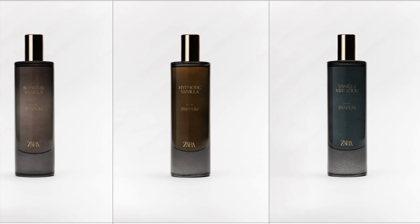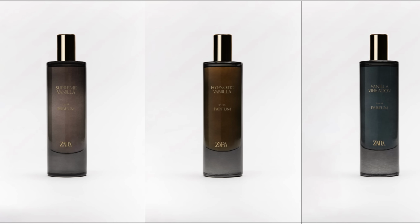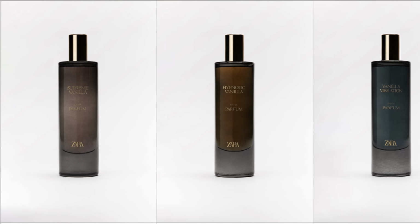But they are 80 ml bottles, $35.90, eau de parfum concentration. And this is one that I was definitely interested in doing a video on because I am a lover of vanilla. Remember, vanilla is my second favorite note. I absolutely love vanilla in fragrances, so I wanted to get my nose on these. And even though they're targeted to the ladies, I mean, we have unisex vanilla fragrances, so are they definitely just for women? I don't think so. But we're going to go ahead and get started with Hypnotic Vanilla first.